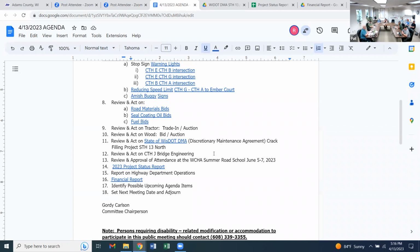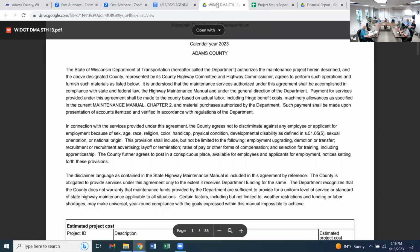So I'll make a motion that we trade it in. Okay. Second. Okay, motion made and second to go ahead with the trade-in with Reister and Schnell. Any other discussion? All in favor say aye. Aye. All opposed? Motion carried. I agree. At this point, it's probably the time to do it.